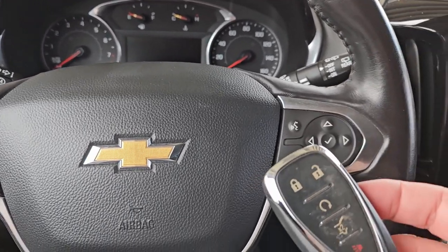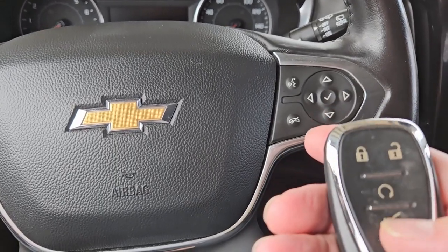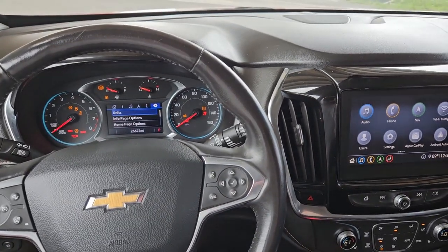Okay, we're sitting inside this 2020. Gonna go ahead and start it up. There's a key fob for it. Lock, unlock, remote start, and power hatch. Gonna set it down here in the cup holder. Gonna press the start button. Starts right up. Look at that.